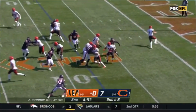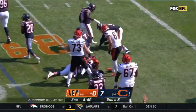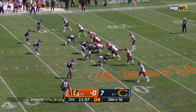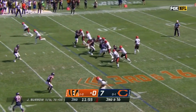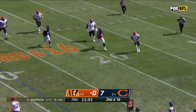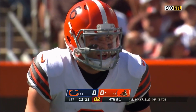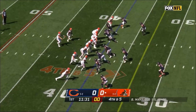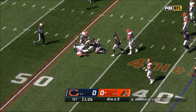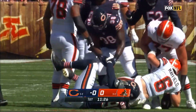Second down. There's Mixon. Mixon in some trouble in the backfield. There is nowhere to go. Swallowed up by Robert Quinn. Joe Burrow. 3rd and 16. 4-man rush. Burrow in trouble again with pressure up the middle. Burrow will tiptoe out of bounds. Play clock at 1. Blitz coming. Mayfield is sacked. And the Bears will take over. Robert Quinn came through and got him.